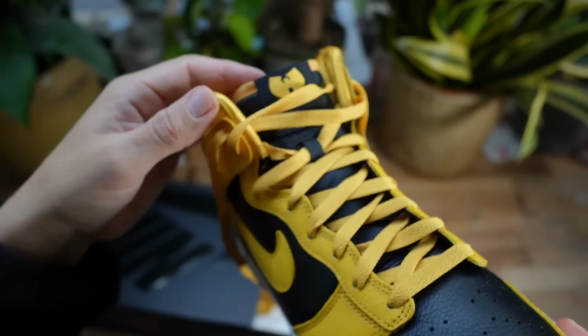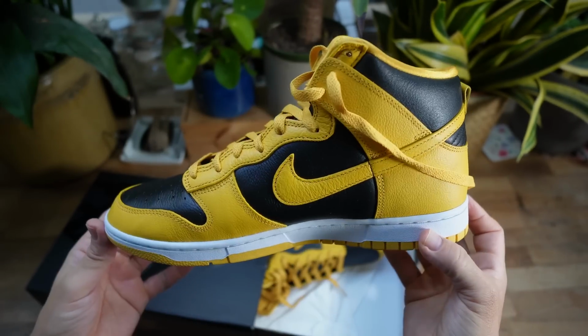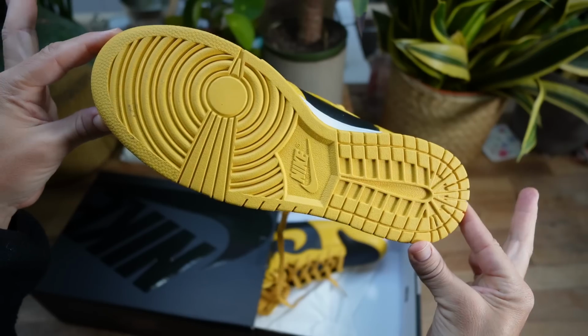The sneakers themselves are of a good quality. I do give them that. I do like the quality on these Dunks. But it kind of felt like they could have done more with things like the packaging, for example, to make this collaboration feel a little bit more special.